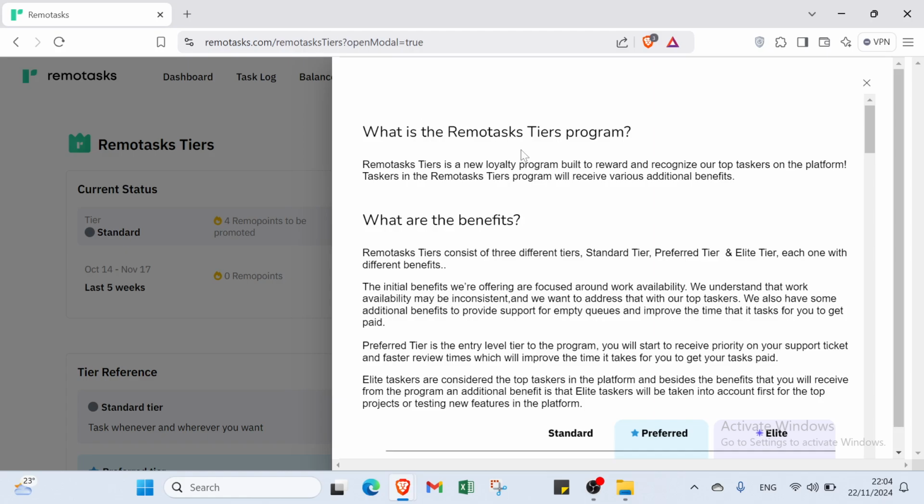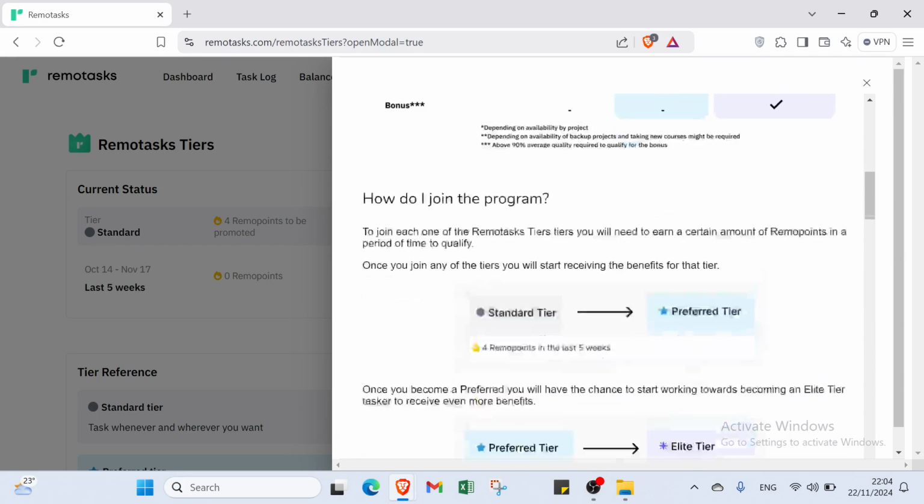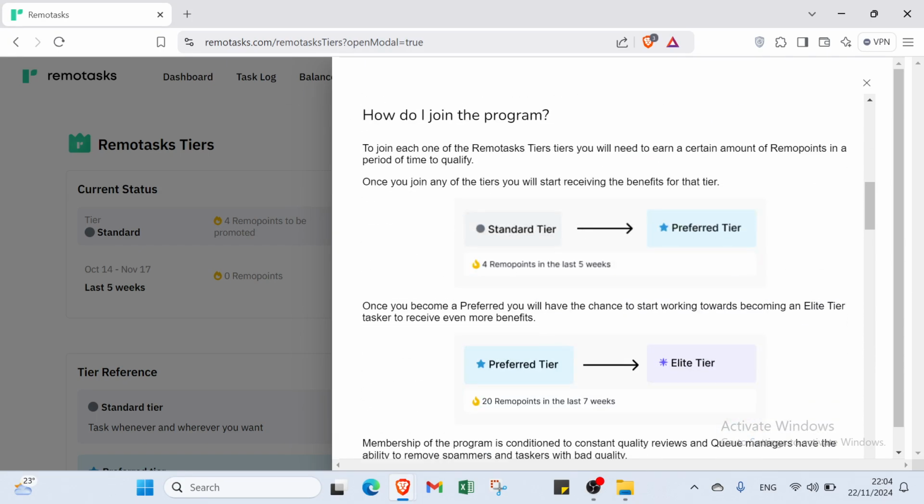Firstly, we have what is the Remotasks Tiers program. It's a new loyalty program built to reward and recognize our top taskers on the platform. Taskers in the Remotasks Tiers program will receive various additional benefits. We have the benefits listed, you can read them to understand more. But right now, let's see how we join. So, how do we join the program?